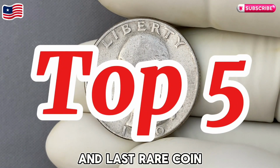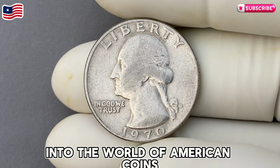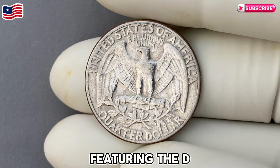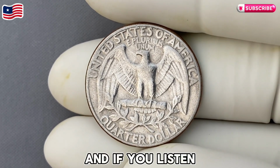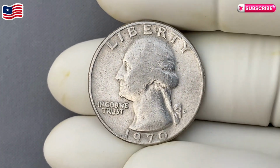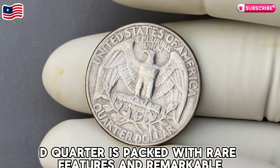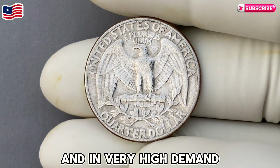Top 5, and last rare coin. Ready to embark on an exciting journey into the world of American coins with one of the most fascinating and highly prized quarters, the 1970 United States quarter dollar featuring the D mint mark. This coin is far from ordinary, and if you listen closely, you'll discover why it's become a shining star in the numismatic community. Whether you're a seasoned collector or just diving into the hobby, the 1970 D quarter is packed with rare features and remarkable minting errors that make it incredibly valuable and in very high demand.